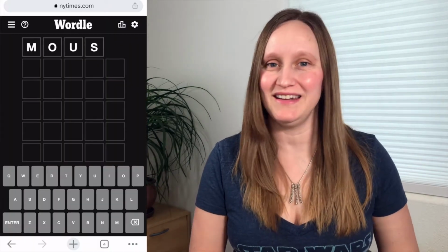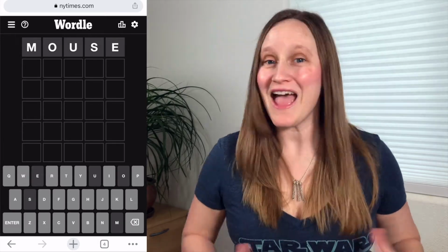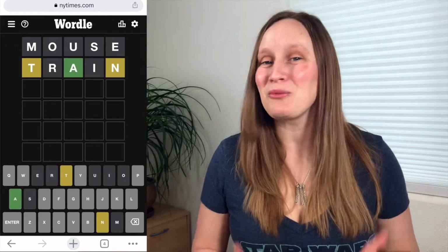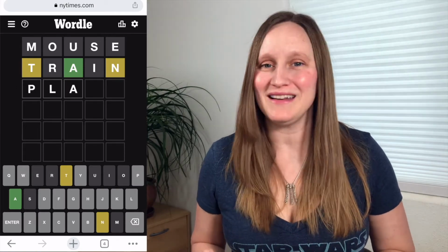Wordle is a word game that you can play online, on mobile or a computer. Everybody in the world has the same exact word that they are trying to guess each day, and you only have 6 guesses to try to win. Every guess you make, you will get clues as to if those letters are in the mystery word for the day. Green means you have the right letter in the right spot, but yellow means it's the correct letter, but it's in the wrong spot.